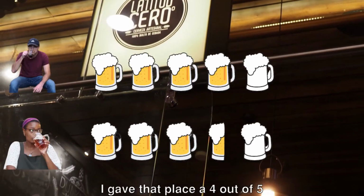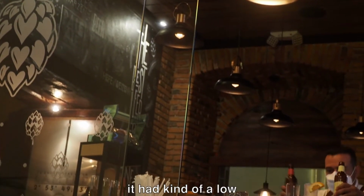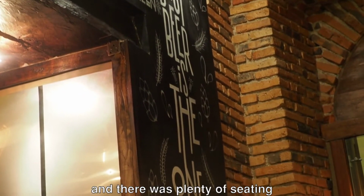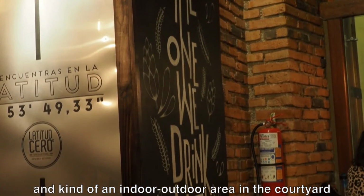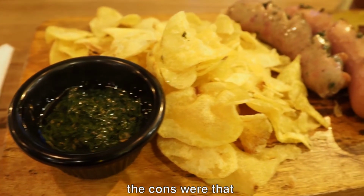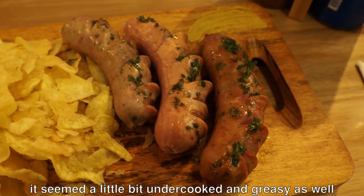For Latitud Cero, I gave that place a 4 out of 5. And I gave it a 3.5. The pros there were a great atmosphere, kind of low, moody lighting, and we thought it was a good place for a date. And there's plenty of seating. They have an indoor area and kind of an indoor-outdoor area and a courtyard. And we both really liked the beer there, too. The cons were that we thought the food wasn't worth the money. It seemed a little bit undercooked and greasy as well.